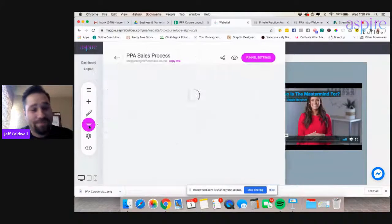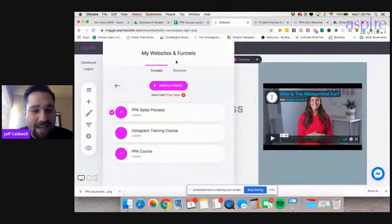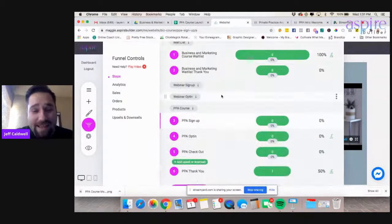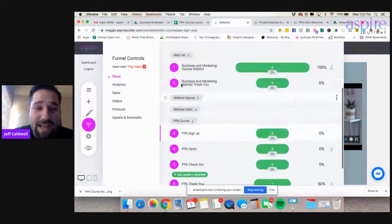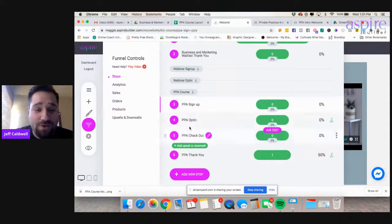So I'm going to go into my funnels, because this is a sales process. This is her entire course, but this is the actual sales process. What we have set up so far is these little markers, so it breaks down like this: the course, webinar opt-in, webinar sign-up. I haven't built this, so I'm going to build this today. We already have her wait list building, and she already has people on her wait list. That's already been done, and she already has her course right here.